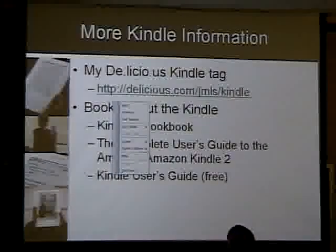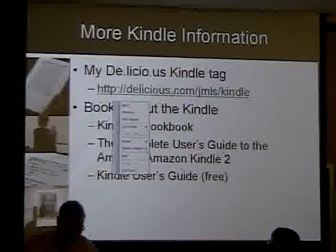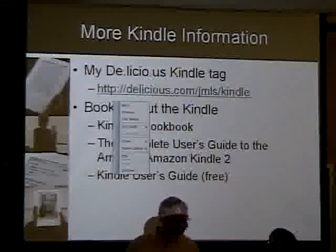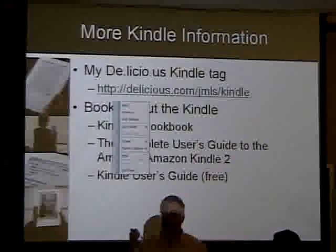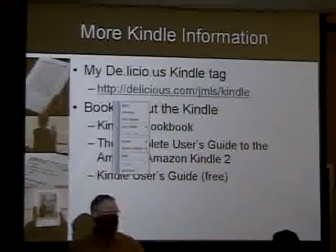It's not terribly heavy. It's lighter than a casebook. It's lighter than five casebooks, which is what they're carrying around right now, right? And how do you back it up? Everything you buy on Amazon is backed up on Amazon. So if you lose it, or if it blows up, or if you transfer it.